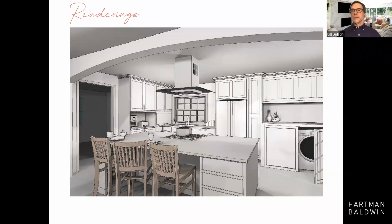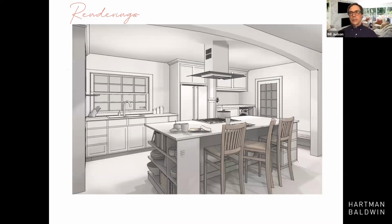Next slide, please. So we'll take another look at the computer model from the other side. Again, exploring the same things. How does that look with the beam? How does that kitchen layout look? What do you mean when you're suggesting open shelves at the island, right? What does that look like? So these are all things that we can start to convey.